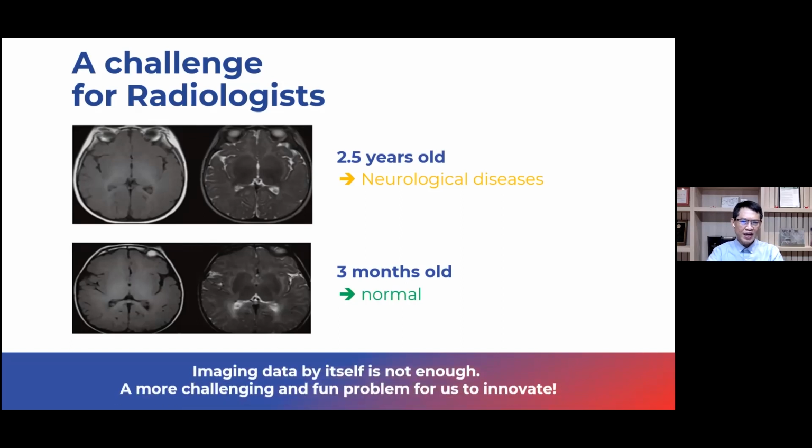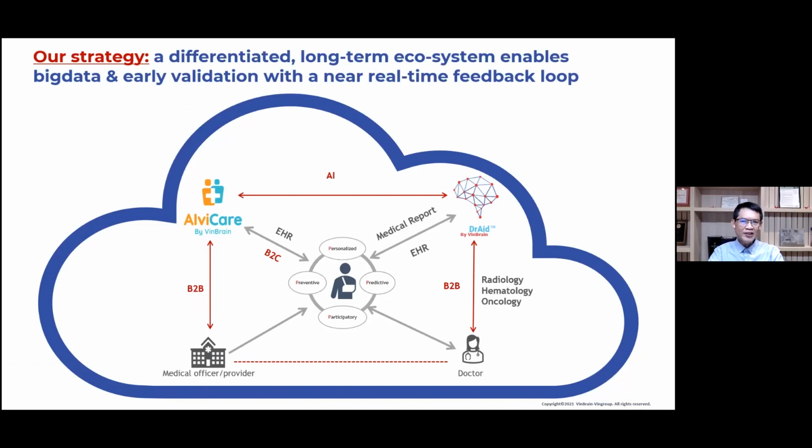So what this means today is that imaging data by itself is not good enough. So we need more challenges and fun problems for us to innovate. Our strategy today is, in order to build a good AI system, we must have big data, we must have a way to validate early, and we must have a real-time feedback loop from the doctor and patient. So VinBrain is packaging a differentiated long-term ecosystem to enable the things I mentioned.